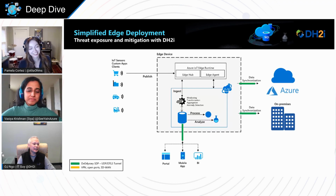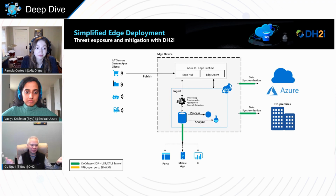Absolutely. I mean, exactly. That's the reason why I think this is a very solid and fully secure solution. You have SQL Edge doing its local processing, without basically taking the data, shipping it out, shipping it back. It does all the processing locally on the edge device. And then you have DxOdyssey allow and guarantee the data transfer in and out of the edge securely and privately.